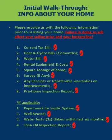Initial walkthrough information about your home. Prior to us arriving, there's a bunch of information we're going to require for you to provide us. This is going to greatly assist us in helping you get your home sold and marketed. We're going to need a current tax bill. Heat and hydro bills, preferably 12 months of hydro or gas bills. A current water bill. Any rental equipment costs. Lots of times we need this information so buyers can qualify through their loan lending institution and know what their costs are going to be up front.